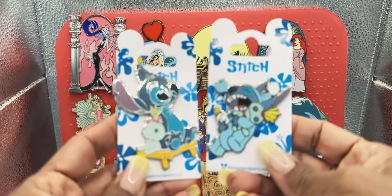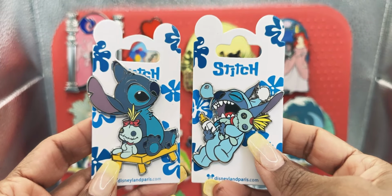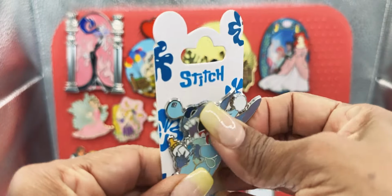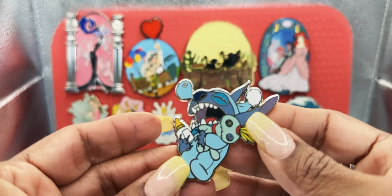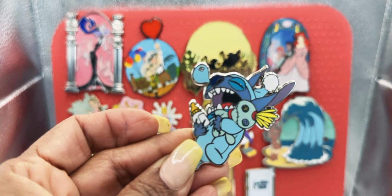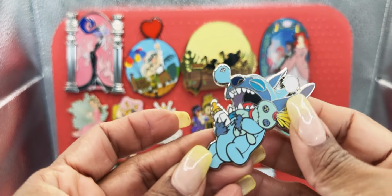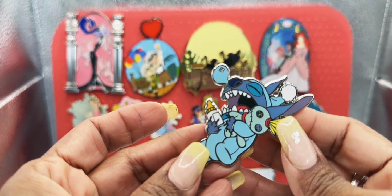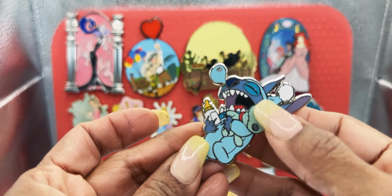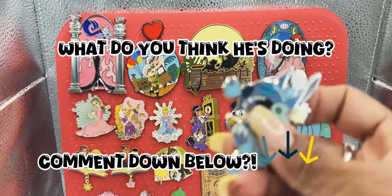These next two pins are from Disneyland Paris, and they are of Stitch. I'm gonna go ahead and take the first one off. This one here is Stitch with Scrump. So in this pin, you see Stitch is blowing a bubble through his nose. He is actually bottle feeding Scrump and burping him right here. Or maybe he's bottle feeding Scrump, fell asleep, and that's probably part of his drool. I don't know, but that's Stitch for you.